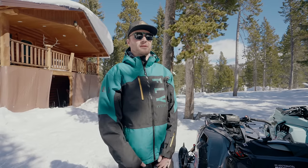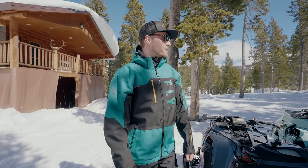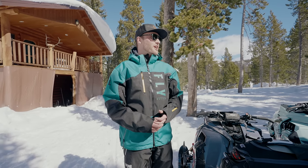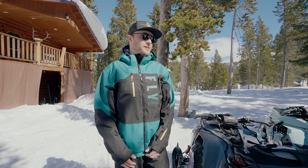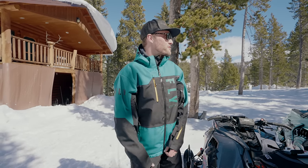This place is extremely remote, totally off the grid. And like we said, we've never been here before. So we're excited. Mason's gonna be showing us around. He said the riding here is pretty much unmatched to anything else that we've experienced, at least it sounds like. So we're excited to check this place out for sure.